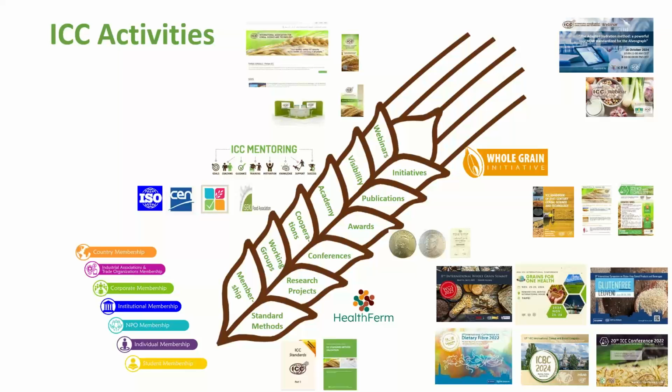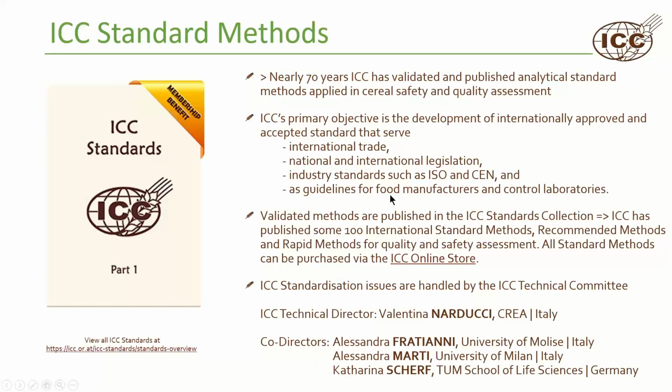The main point, as I said before, is standardization of methods. We have ICC standards. We have working groups for different kinds of topics. We are involved in different research projects, such as the Health Firm project. We organize a lot of conferences. You see on the right side different conferences in the next few years. We have awards for very honored members of ICC or other important scientists in the field of cereals and cereal technology. We have a mentoring program with the ICC Academy, webinars like this one, and we are also involved in different initiatives like the Whole Grain Initiative.